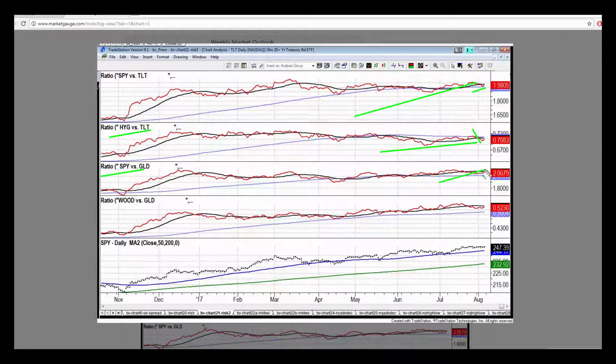So gold anxiety index, you don't want to see that outperforming the S&P. And in this particular case, you can see with the red, that's the actual ratio. Spiders definitely underperforming GLD. And also looking at WOOD, which is really a good ETF measuring housing and overall economic activity, definitely weakening against gold as well. So all of our key risk on, risk off indicators definitely deteriorated to sell territory. So that is certainly something important to note.